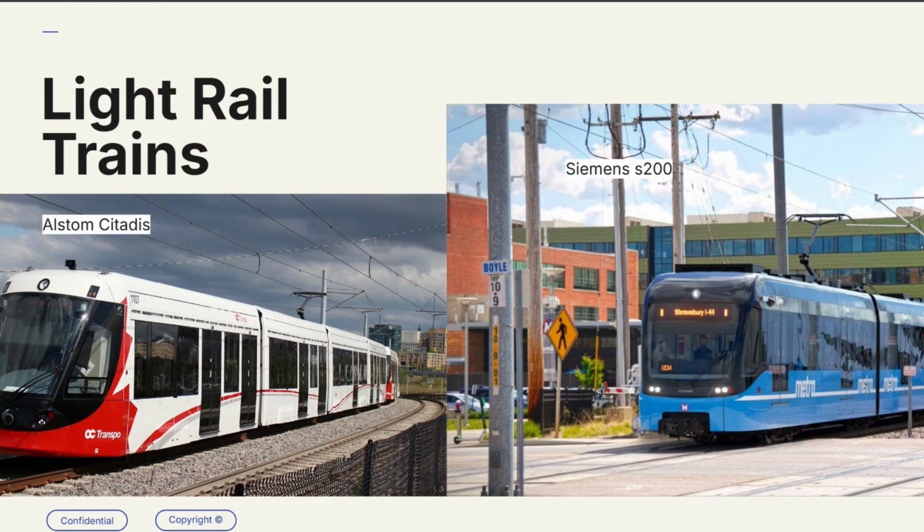I was thinking the best trains for the system could possibly be the Alstom Citadis and the Siemens S200, but I believe the Alstom Citadis is the best option. This train runs up to 60 miles per hour, but obviously these trains wouldn't be going that fast, maybe 45, 50 miles per hour, especially because there's a lot of stations. But both of these models are very good and they are used a lot around the world.